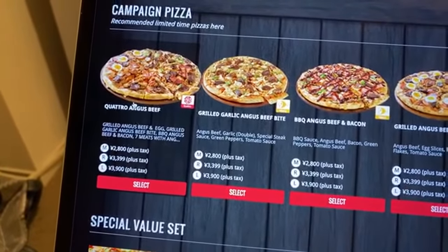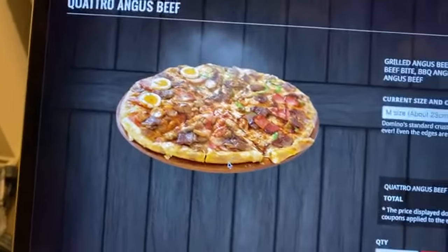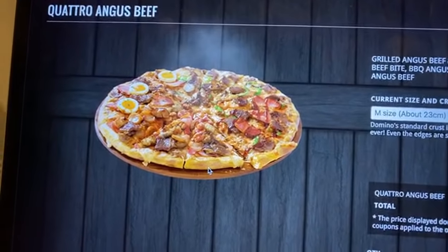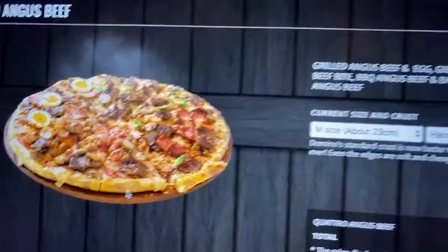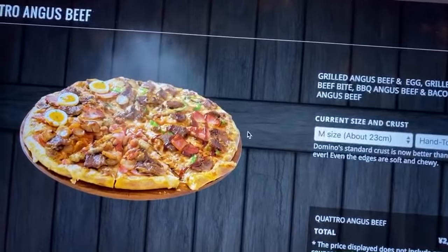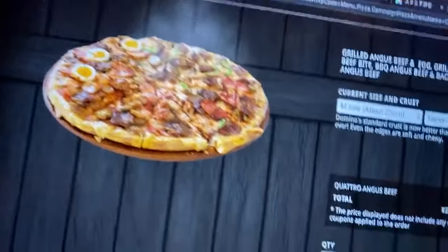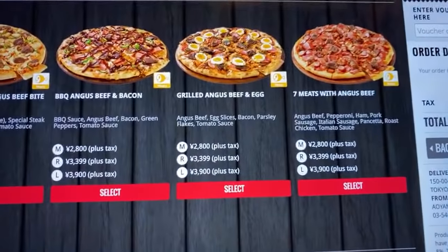at Domino's in Japan that they don't do in America is instead of dividing up a pizza in half and half, like half pepperoni, half cheese, they do this four-way split that is truly mad. So for the Quattro Angus beef, the four quadrants here, I'll just read them to you while you look at it. The quadrants are grilled Angus beef and egg, grilled garlic Angus beef bite, barbecue Angus beef and bacon, and then seven meats with Angus beef. They didn't even give that one much of a description. Because there's not even room for a paragraph.